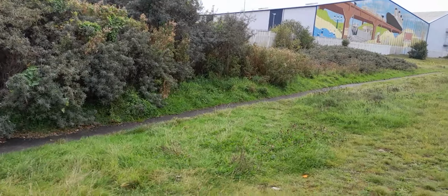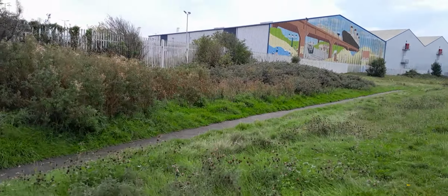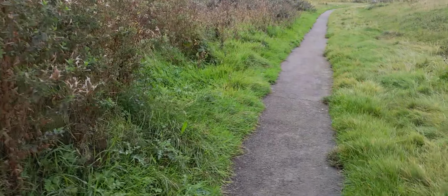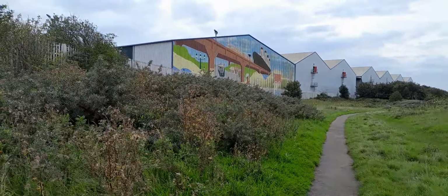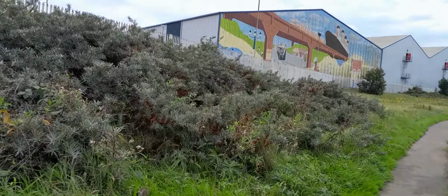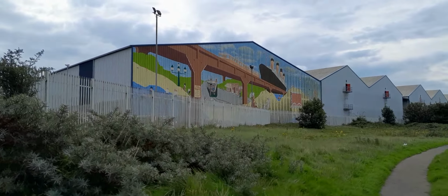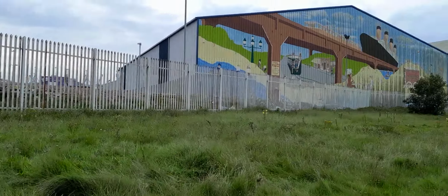So Potter's Barn is like a 10-15 minute walk from my house. More 10, it depends on how quick I walk. Let me just get onto the path because I don't know what the hell I'm walking in here. Yeah. See, there's the big mural. It's quiet. Sometimes you see rabbits through the railings, but it's a while since I've seen them.